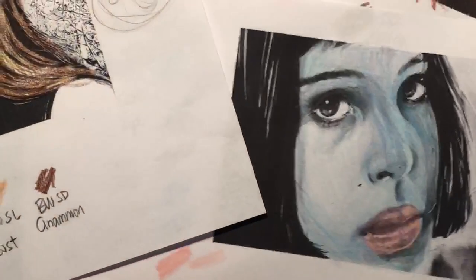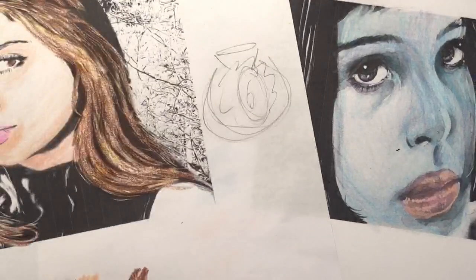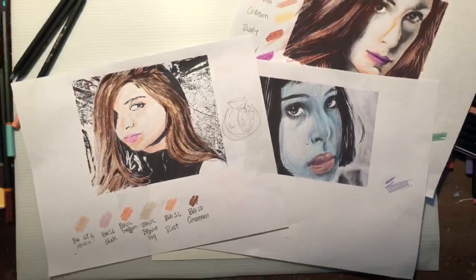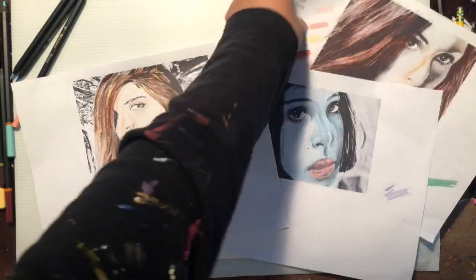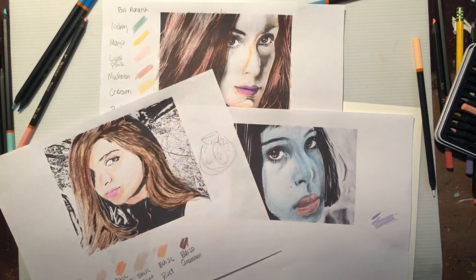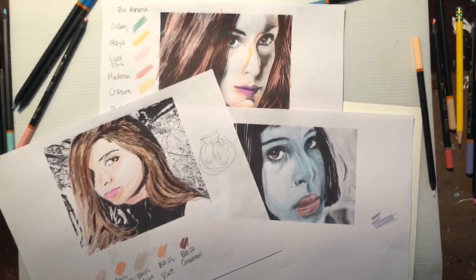pages from today. Let me see if I can get them all to show on the screen. There we go. Those are our three. So we used Black Widow pencils. We used some skin tones. We used some monarchs.